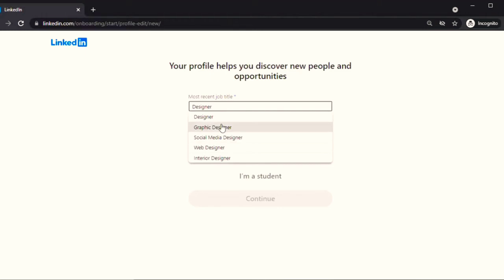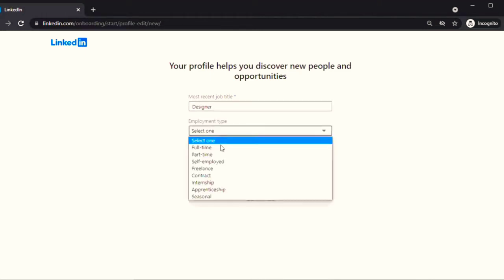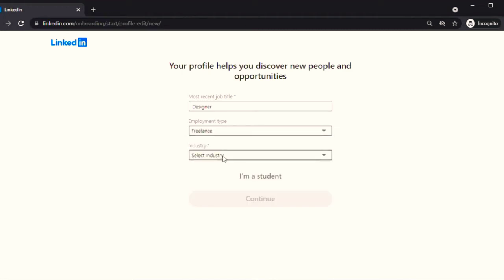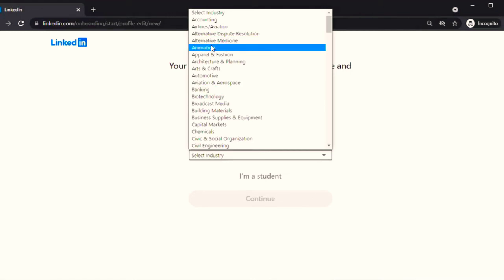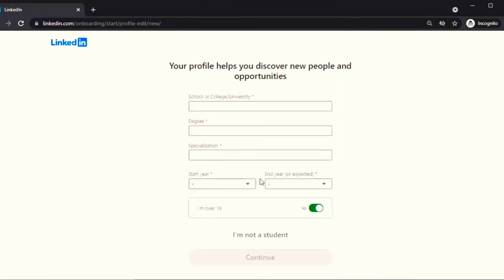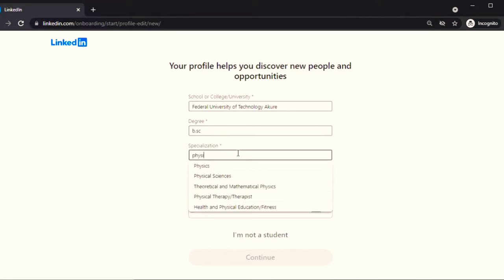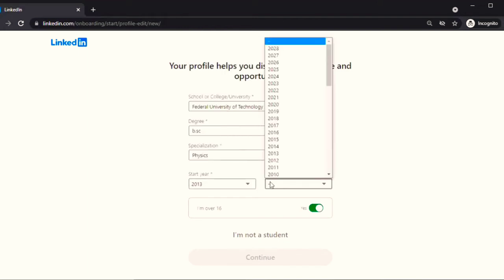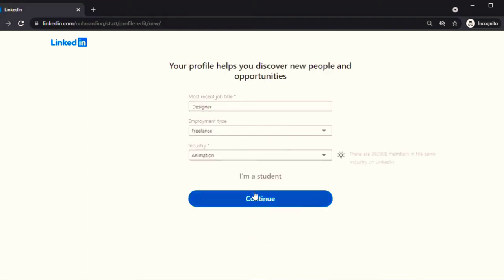Interior designer, graphic designer. Employment type: if you're full-time, part-time, freelance. Let's say you don't have a full-time job, but you're freelance, you've done 1 or 2 gigs, then what industry? Let's just say animation industry. Are you a student? Nope. Okay, this is to update your school details. Degree, BSc in this and that. Specialization. I'm using myself as start year 2013. Oh, this is for students. I'm not a student, so continue.